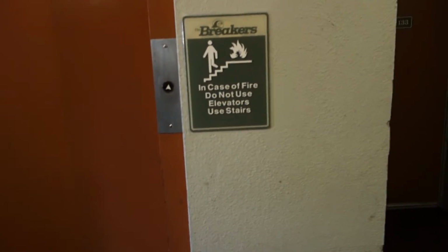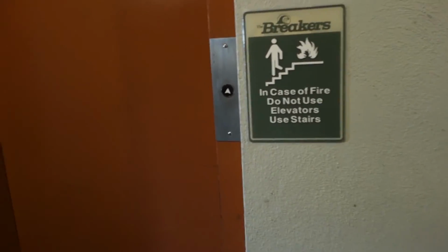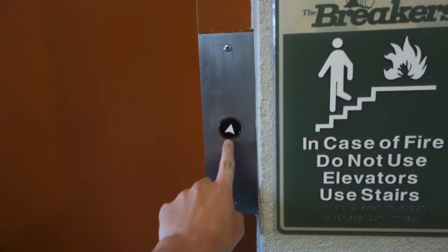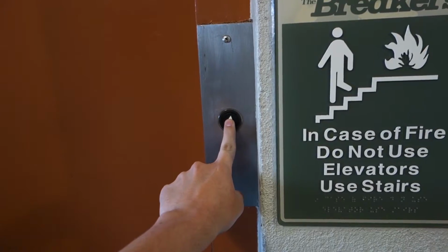The Seaside building, which also had an Otis Lexan, that building was torn down, the one Escalator Geek 881 filmed, but the Breakers still has one because the Dunes building has this. So anyways, let's give it a ride.